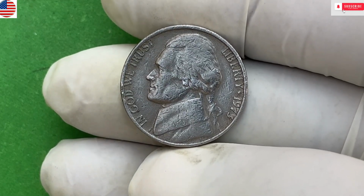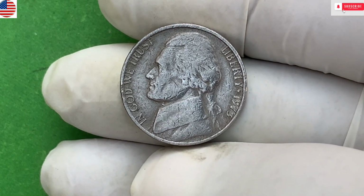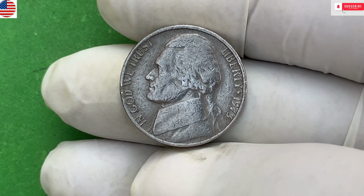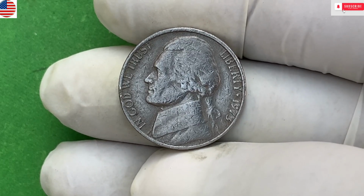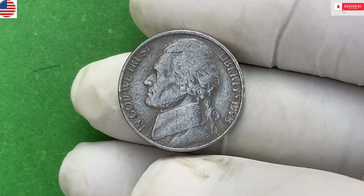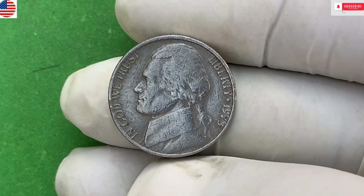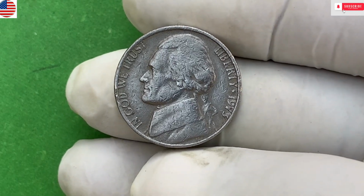Let's rewind to 1973. It was a year full of change and tension. The Vietnam War was winding down, the Watergate scandal was heating up, and gas was about 40 cents a gallon. While people were focused on the news, music, and culture of the time, something else was happening, quietly and almost invisibly, at the United States Mint.